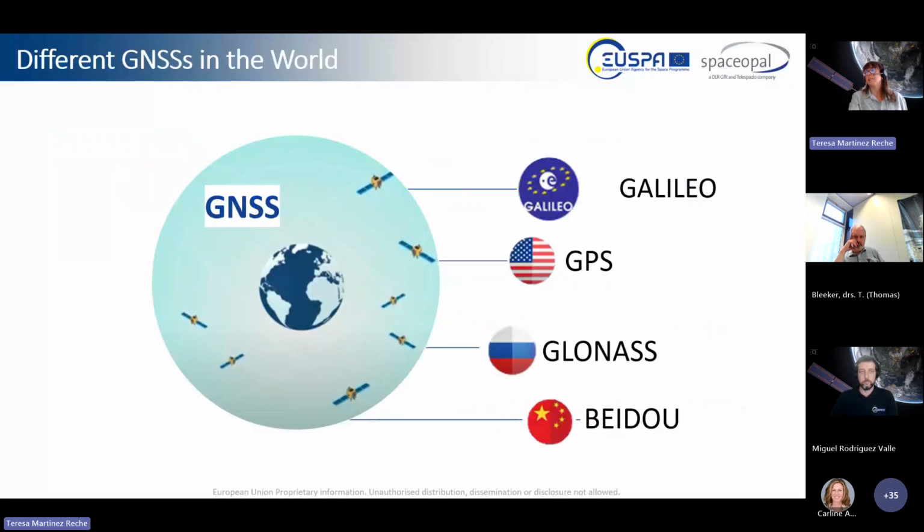So we would like to explain a bit how Galileo fits among the constellations. Here you can see the 4 constellations. When we discuss Galileo, it is useful to place it within the wider context of GNSS and PNT, because PNT means position, navigation, but also timing. So it provides timing performance.